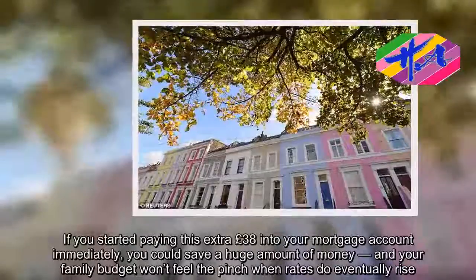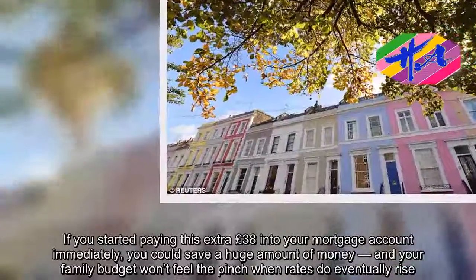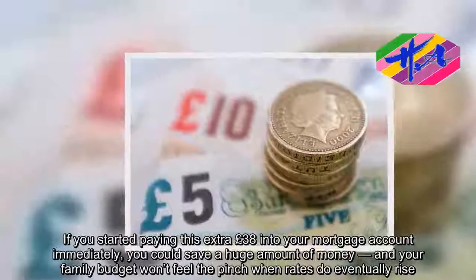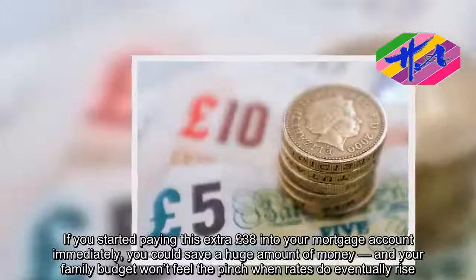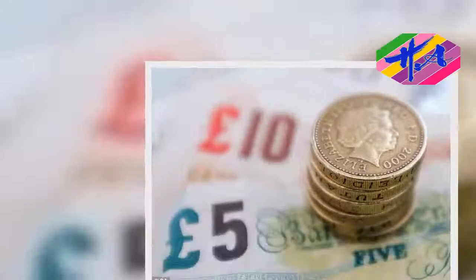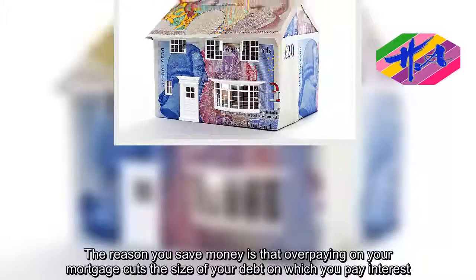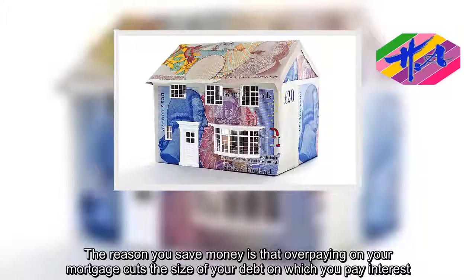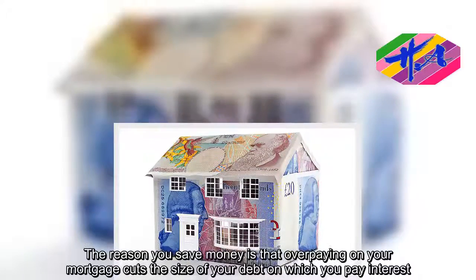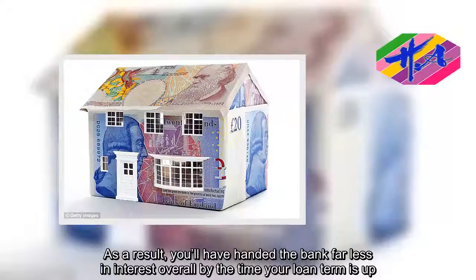If you started paying this extra £38 into your mortgage account immediately, you could save a huge amount of money, and your family budget won't feel the pinch when rates do eventually rise. The reason you save money is that overpaying on your mortgage cuts the size of your debt on which you pay interest. As a result, you'll have handed the bank far less in interest overall by the time your loan term is up.